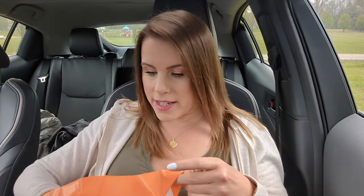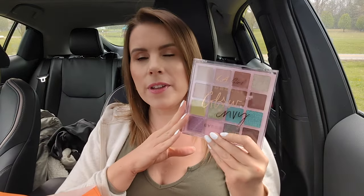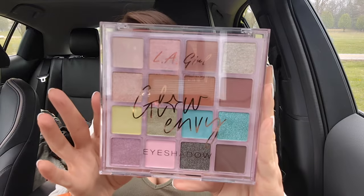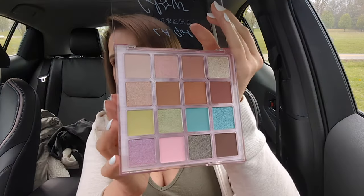All right, so I got my Ulta bag here. And I did get a few more blushes, but I saw this palette from LA Girl, Desert Glow Envy. And I feel like one of you guys asked me if I would do a review on this collection from LA Girl. And I saw this and I was like, oh my gosh, this palette is beautiful. So that's what the colors look like. I have not opened this yet, but maybe tomorrow I can film a video using this for the first time.